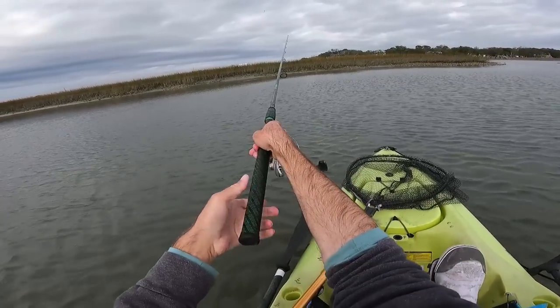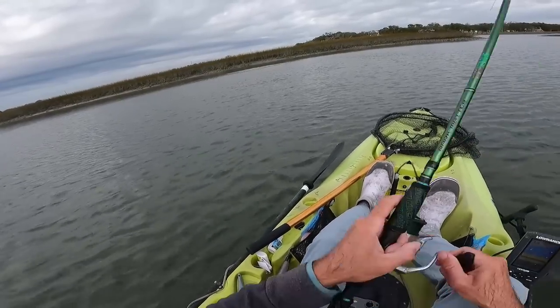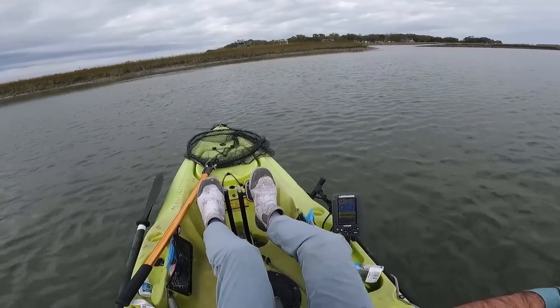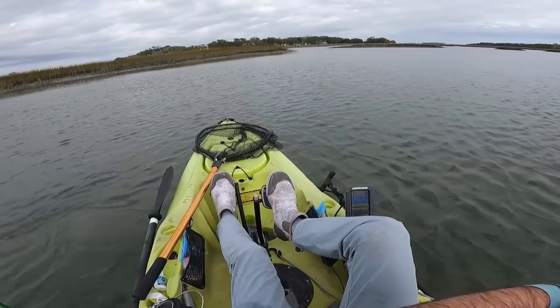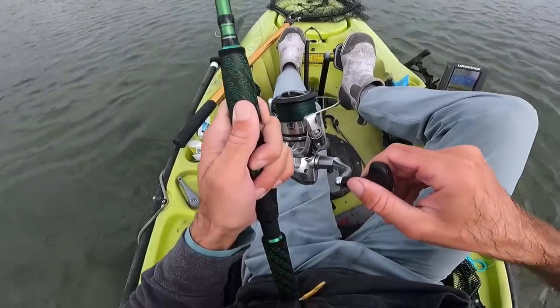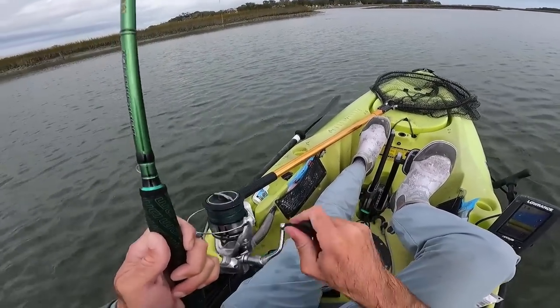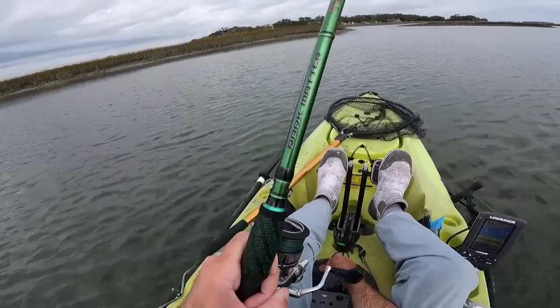Perfect. Oh, just got a bite. There he is. Fish on. I knew he wouldn't be able to resist a little mud minnow. Feels like a pretty decent red too. Woo! Just making my little 4000 Stratic scream a bit. And I've got this Stratic paired up with the 7-foot Dark Matter Psychedelic Green spinning rod.